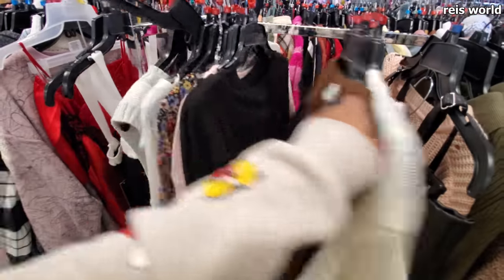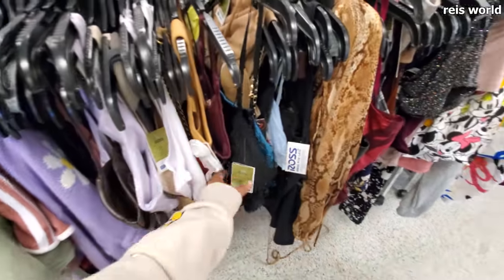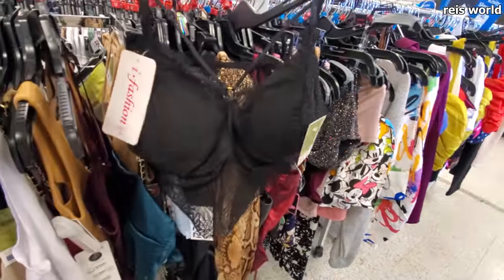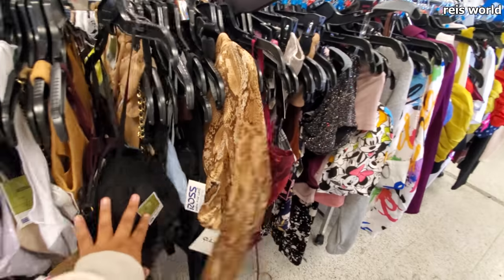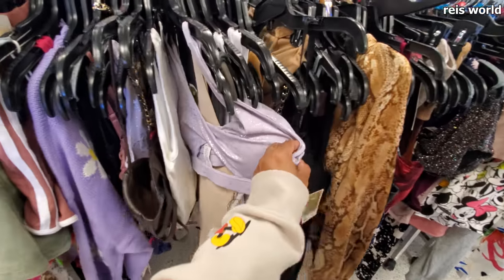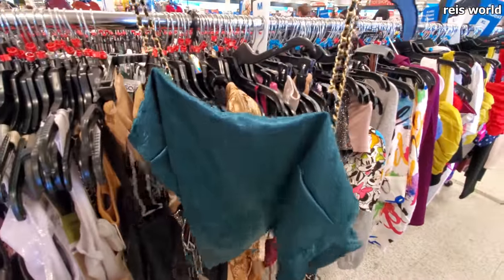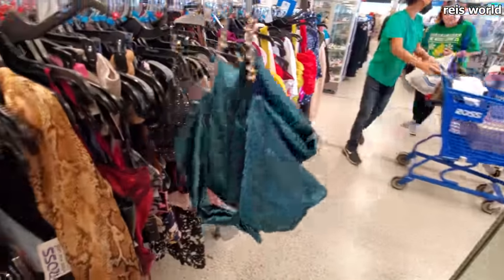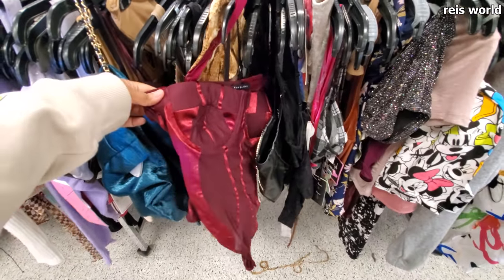ACDC, that's $10.99. What is this one? Just a simple black one. And you know Ross is famous for these going out tops. These are $5. Look at that. And they have this green tiny top, like everything's bunched in here. If I pull one out, they might all fall. Hold on. Here's a slinky green one. You get the chain for the strap, open in the back. There's plenty of these bodysuits.